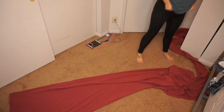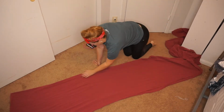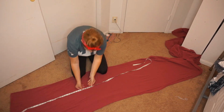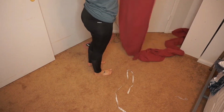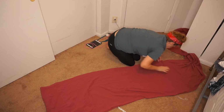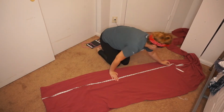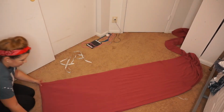All right, I went ahead and measured from my shoulder to the floor and then added a few inches because I'm kind of short. And I got a measurement of 64 inches from shoulder to floor. So I measured once and folded it all in half before cutting it out. Then I double checked it was still 64 inches. It wasn't, so I did have to adjust it a few times before I cut.